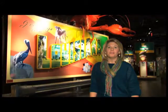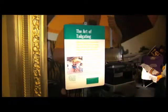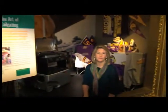We're at the Capitol Park Museum, and I'm going to take you on a short little walking road trip through the state of Louisiana to show you some fun cultural things. Hot boudin, cold couscous, come on tigers, push, push, push. That's what you're going to hear every fall here in Baton Rouge, and you can find out more about the art of tailgating at the Capitol Park Museum.